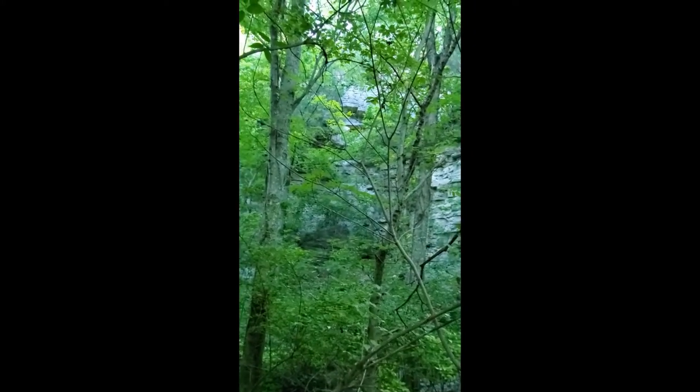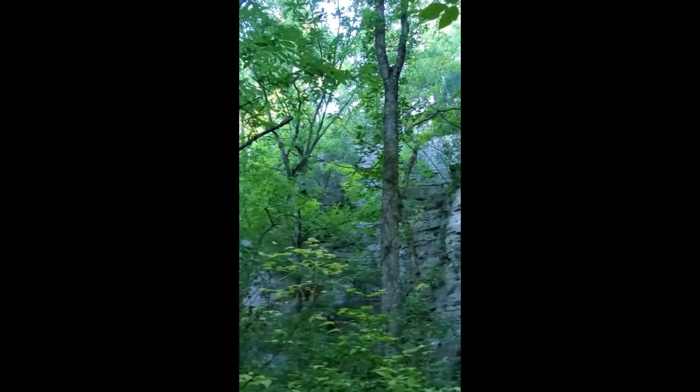No ma'am, no sir. But you can see up from where we used to be. There's the owl again, competing with the birds. Look at that height. Look at that greenery.